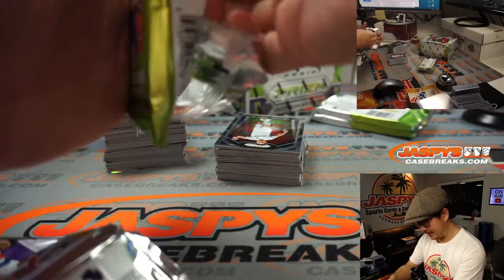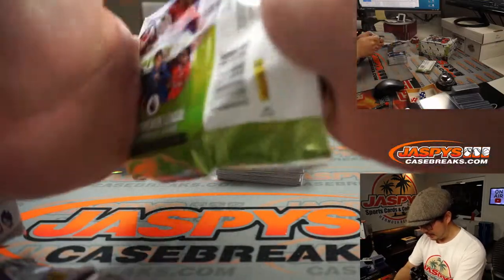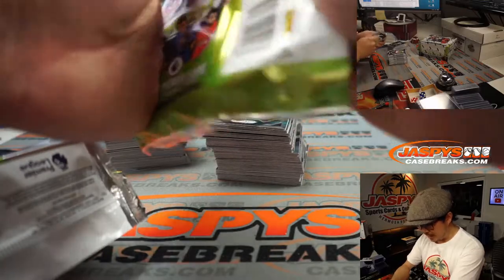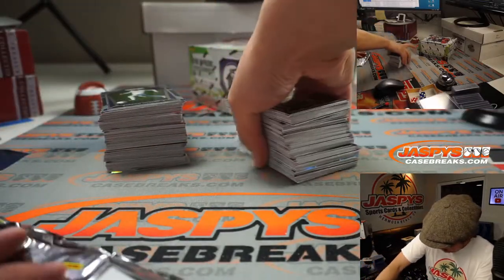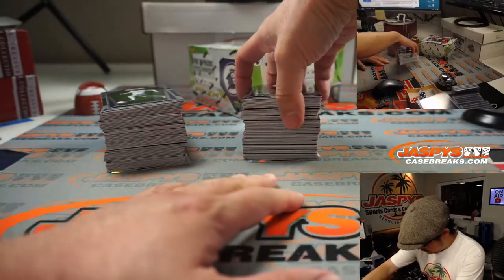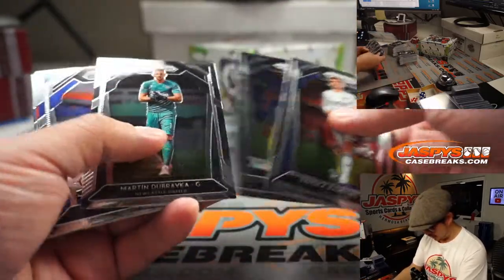Yeah, I like this lime green color here too, Zeb. Really pops. Kind of a dark purple, lime green, a royal blue, maybe, if you want to call it that. All right. Let's grab these guys here. Good luck. Remember, all card ship.